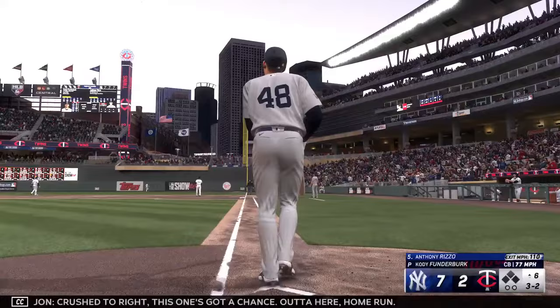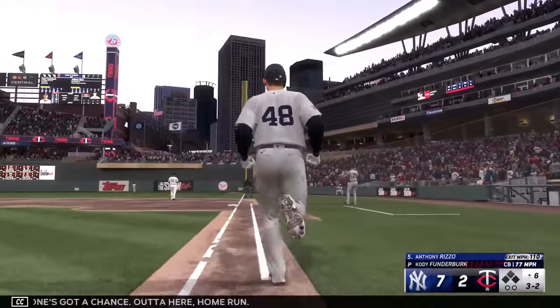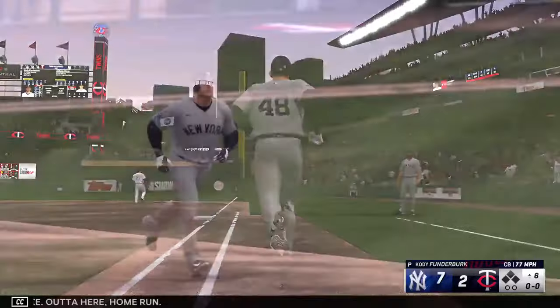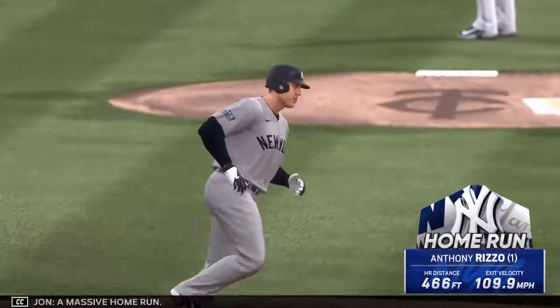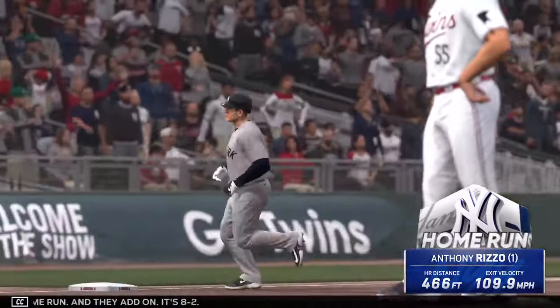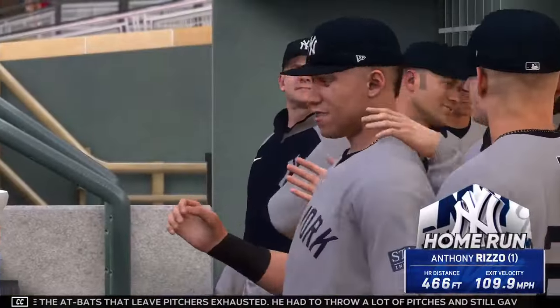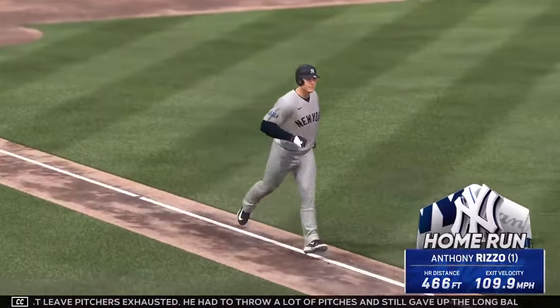Crushed to right. This one's got a chance. Out of here. Home run. A massive home run. And they add on. It's 8-2. Those are the at-bats that leave pitchers exhausted. He had to throw a lot of pitches and still gave up the long ball. That's a bad combo.